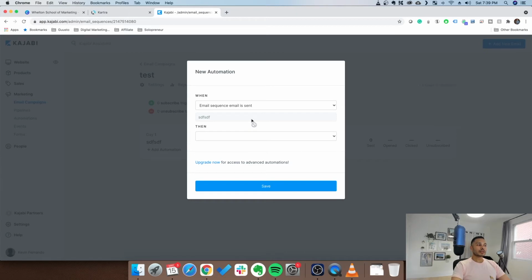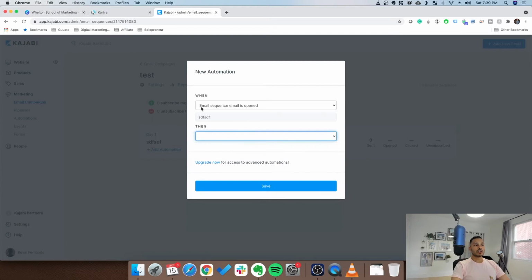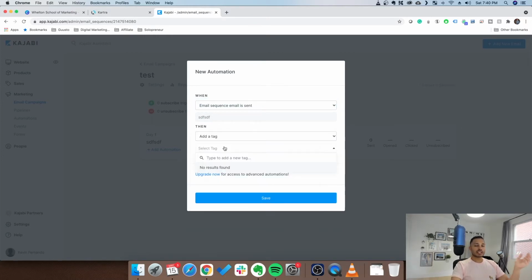A lot of Kajabi's automations are basically restricted to its emails. So you can see here, when they do something, you can grant an offer, you can do this. But if you actually want more than one logic stream, you have to upgrade. So if you want when the email is opened and they did something else, then that's actually an upgrade, as you can see, advanced automations. And even then, it's still pretty limited.